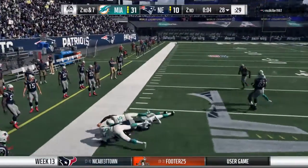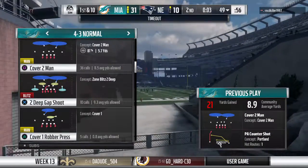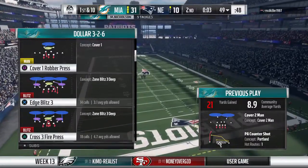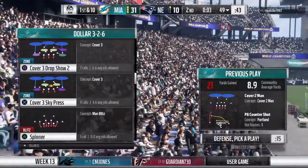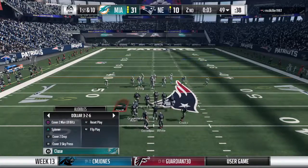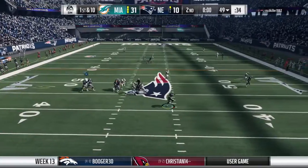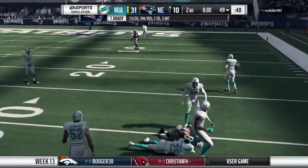Gronkowski's got it on the crossing route. And he takes this one just shy of midfield all the way to the 49. Now whistles and a timeout with 3 seconds left in the first half. And they line up now for what will likely be the last play of the first half. Defense really showing respect to the deep ball here, playing off the receivers. They go play action here on first down. Flushed out right. And his throw's going to be incomplete.